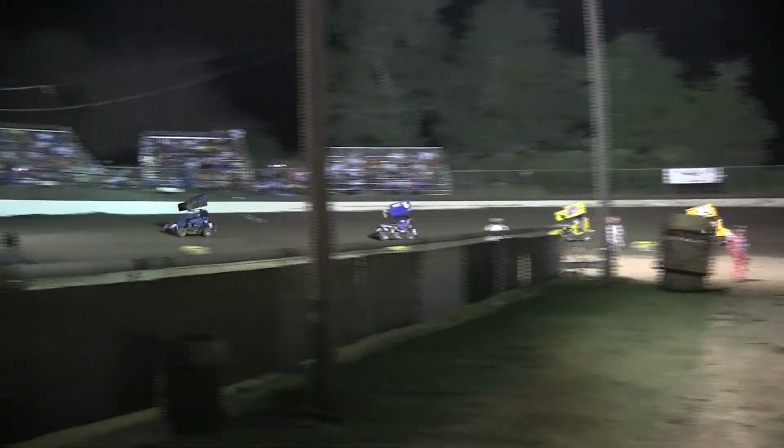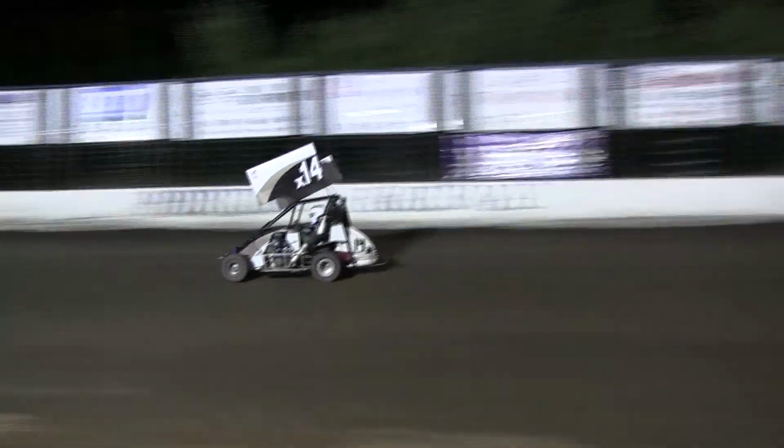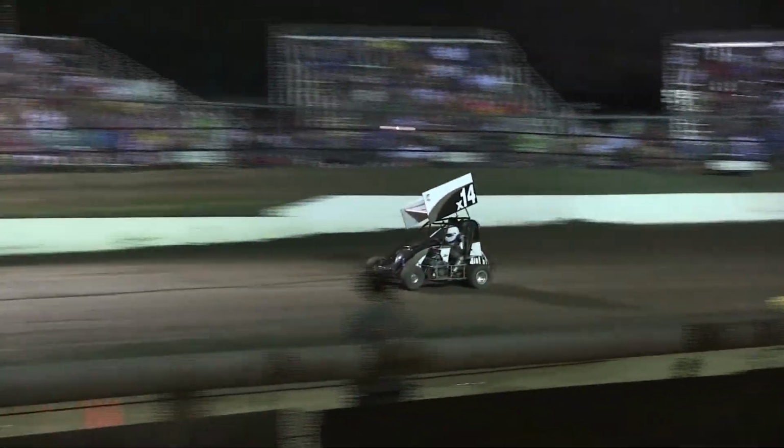With 4 of the B features complete, it was time to see who the final 4 drivers would be that would lock into the final A feature of the night, the 55-lap Outlaw feature.